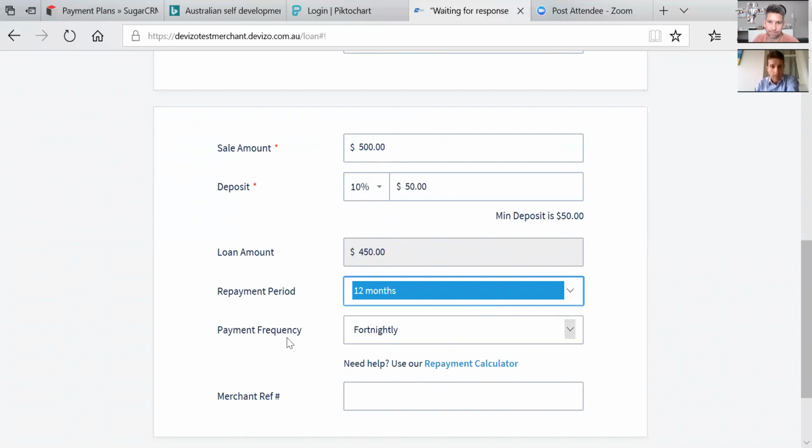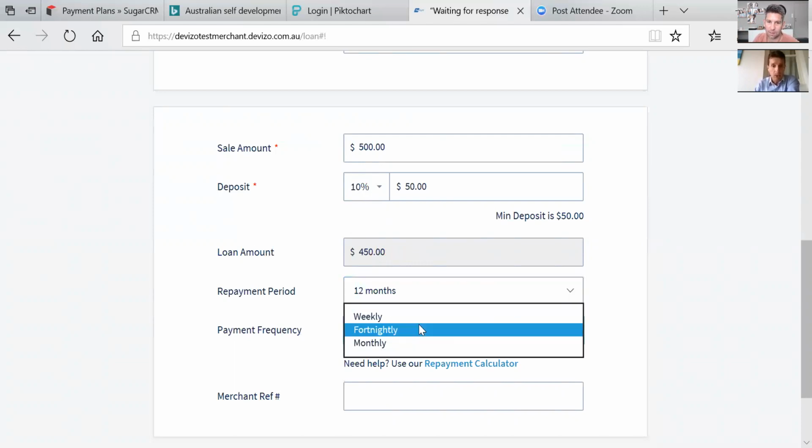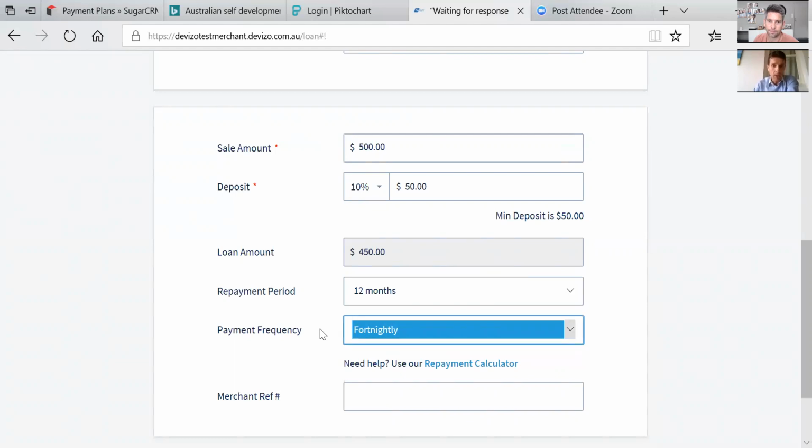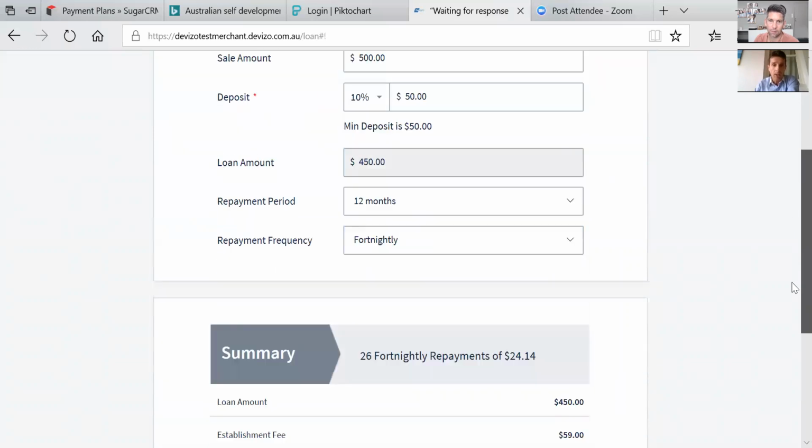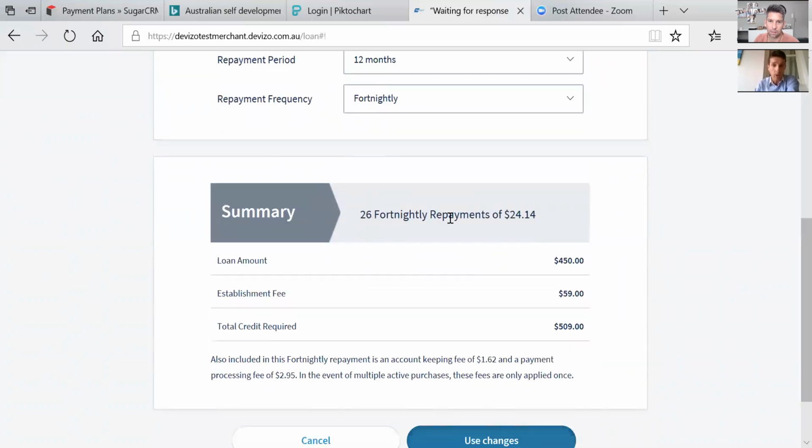Payment frequency is the customer's choice. It doesn't affect your service fee. They can choose to pay fortnightly, weekly, or monthly. It just reverts to fortnightly. This area here, the repayment calculator, shows exactly what the repayment looks like. It shows down here that they're up for 26 fortnightly repayments of $24.14. That includes the establishment fee.